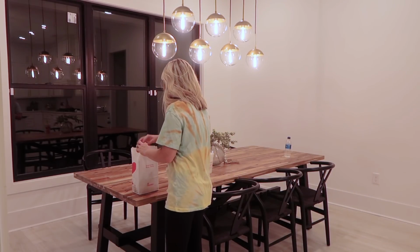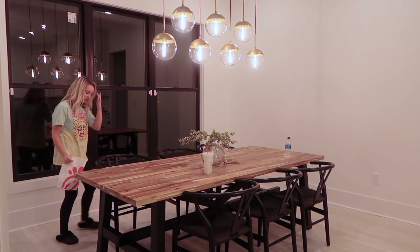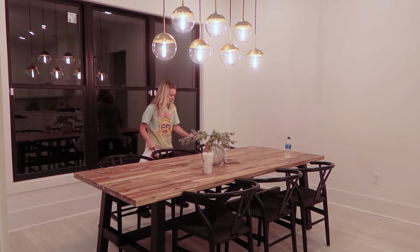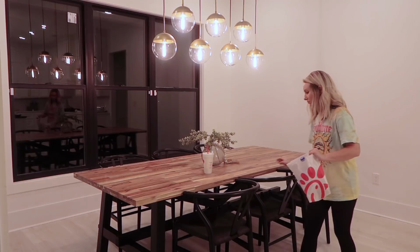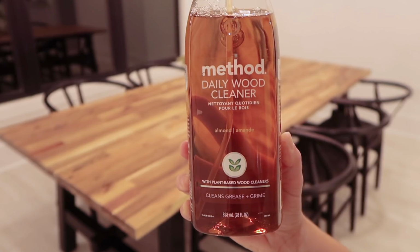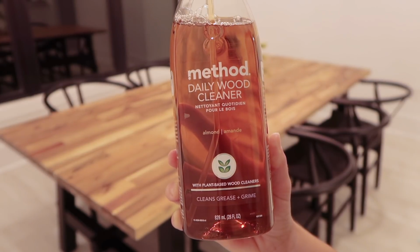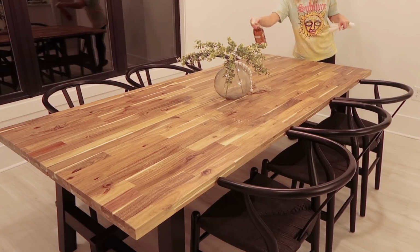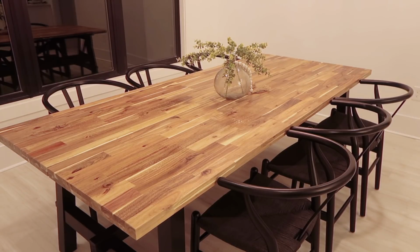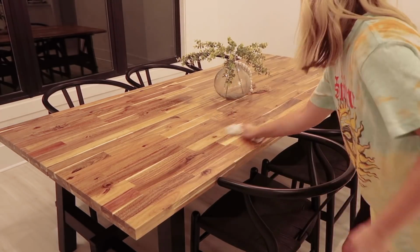I'm finished with Mason's room for the night, and now I'm moving on to the kitchen to get it cleaned up really quickly. I'm starting off at our kitchen table, and I'm just clearing off the Chick-fil-A that we had for dinner earlier, and then I'm going to wipe it down. I'm going to use this Method wood cleaner, and I love this stuff. I use their floor cleaner in the same exact scent, and it just smells so good. It's an almond scent, and it leaves your house smelling amazing, but this also does a really good job cleaning my wood table.